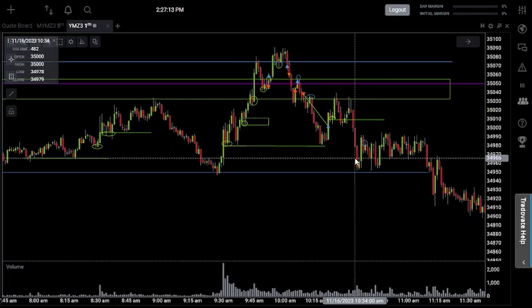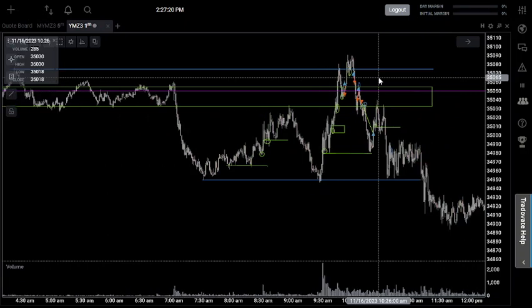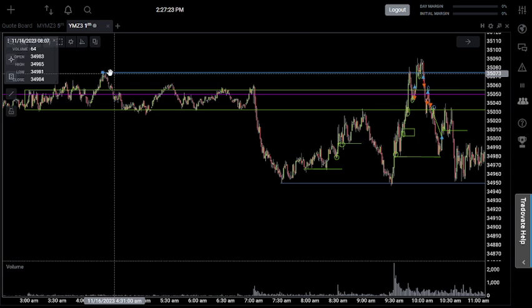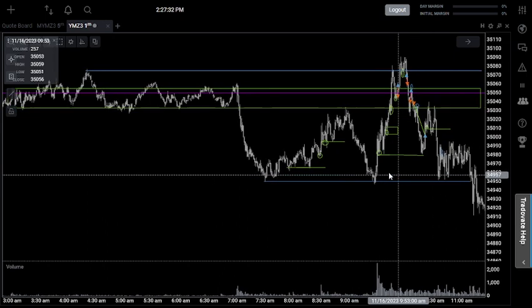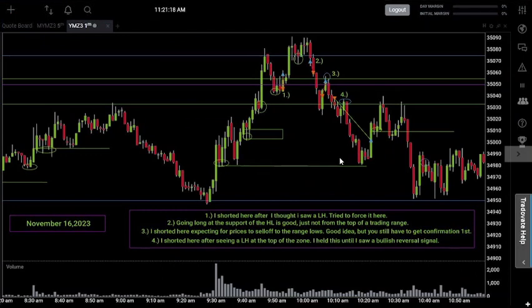So before we go back to the screenshot, let's just define what the zone is represented by. The overall trading range within this entire specific day ranged from 35,075 at its highest and then 34,950 at its lowest. So let's remember those prices as we go back to the screenshot. Okay, so let's talk about the trades that I made today.